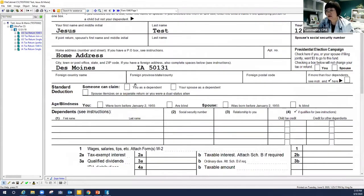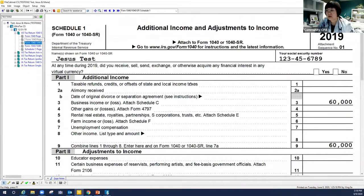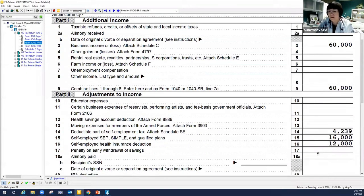So we were in the first page. We understand this line 7A has our Schedule C net profit. But we did a bunch of adjustments. Now we're wondering, what are these adjustments? So let's take a look at what they are. So they are business income. And then Jesus also bought a 401k solo plan. So he actually contributes $16,000 a year to the solo plan. That's what he does regularly. And he also pays $12,000 on medical insurance a year.